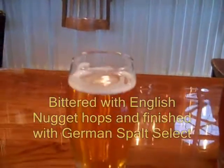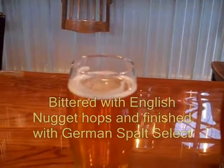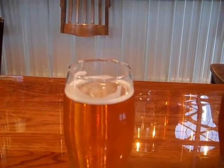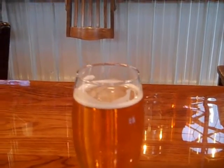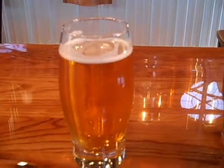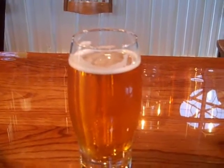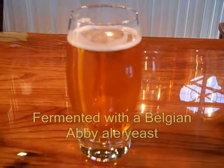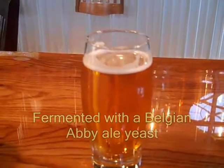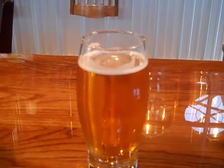Oh yeah, very crisp, very earthy and aromatic. Comes from the aromatic malts. There's Pilsner and wheat malt in here as well. We also use some English Nugget and German Select hops, really nice and dry. We also used some Belgian candy sugar in here to lighten the body and increase the alcohol. It has a very nice and dry finish.